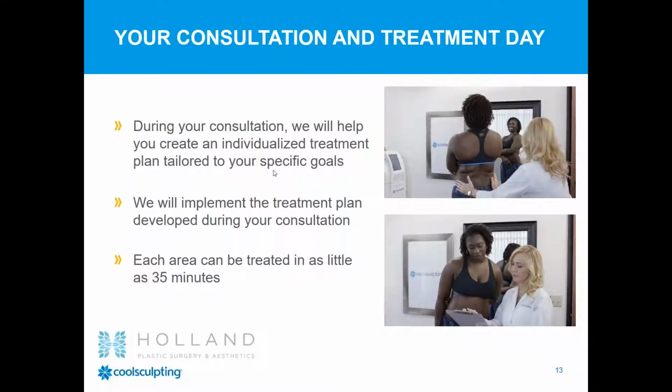So how does it work once you decide that you want to have some CoolSculpting done? When you come in for your consultation, we have special undergarments similar to the ones in these photographs, so that we can get a good view of everything that might want to be considered for treatment. And you tell us what your goals are. Everybody has a different ideal of where they want to be in different areas of concern. And we look at those areas with you.